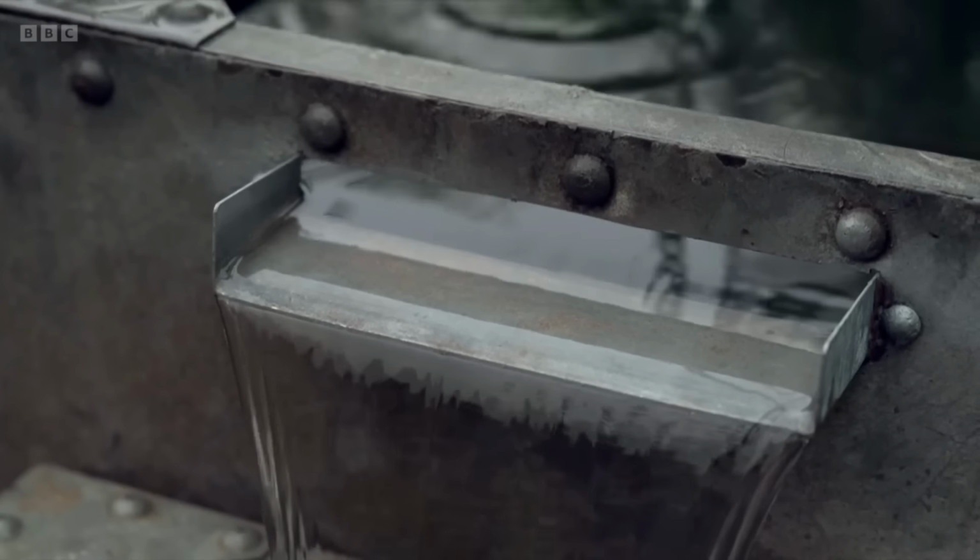Something like this Koelreuteria or golden rain tree is the perfect solution. Once mature, it is literally the equivalent of having 2 air conditioning units in your garden.